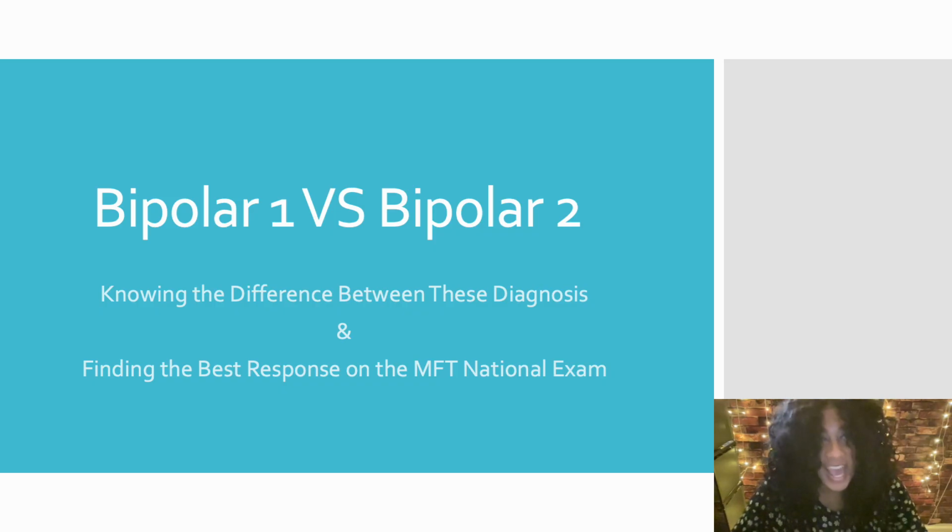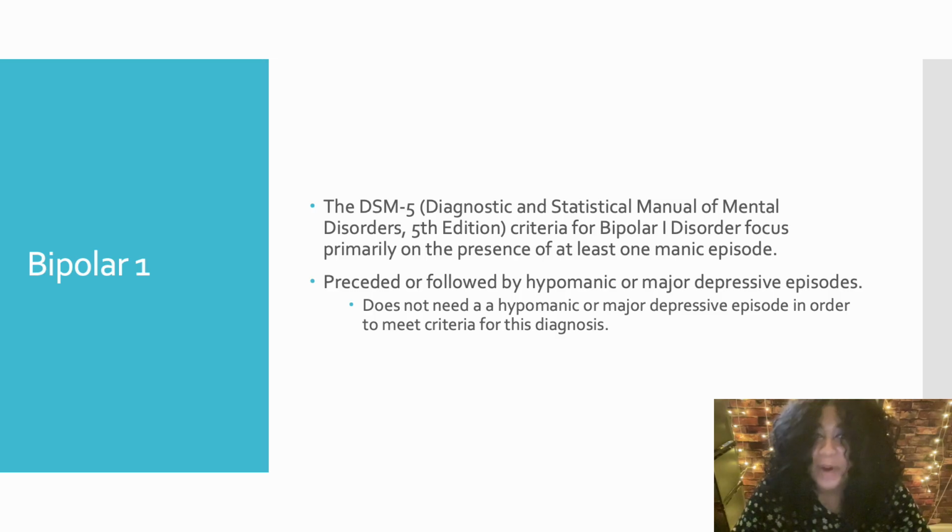Today, I wanted to take the opportunity to discuss these two particular diagnoses. If you were on the study meet yesterday morning, I believe we discussed these two extensively. I know a lot of people had questions on these two diagnoses, how you are able to tell the difference between them, as well as finding the best response to questions regarding bipolar 1 and bipolar 2 on the national exam. So alrighty, here we go.